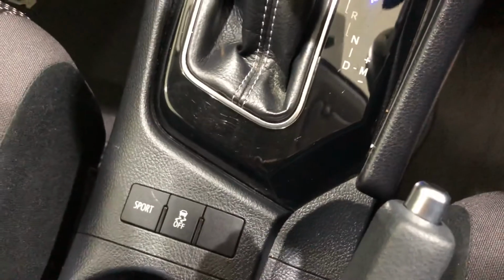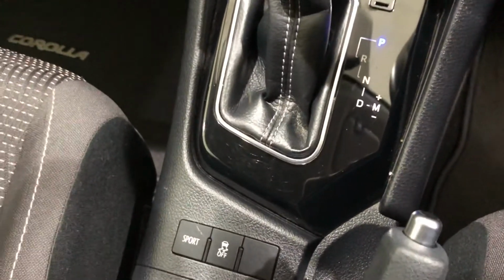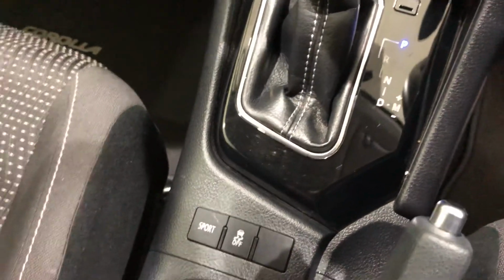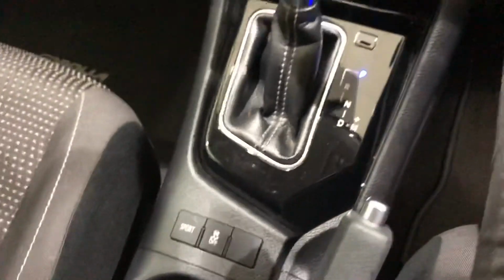You do have a sports mode as well, so the good thing about the sports mode is if you are doing any range driving or need to do any overtaking, you can use that, and basically it just keeps the car at max torque at all times.